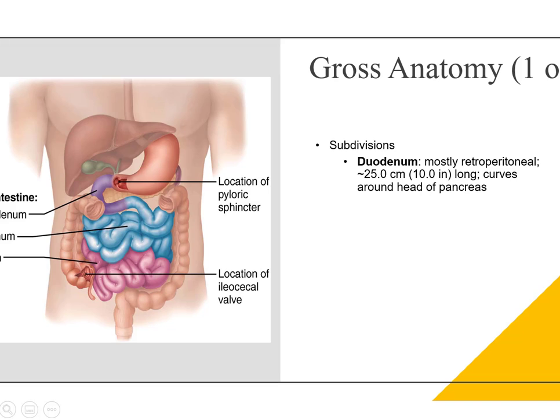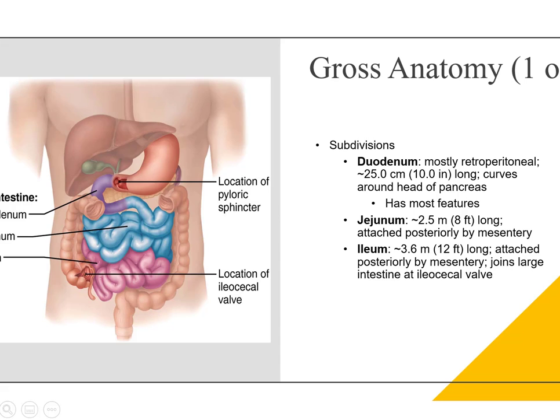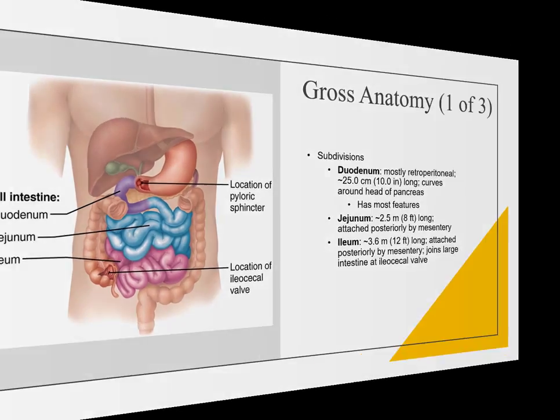Now, it is subdivided into three sectors. You have the duodenum, which is mostly retroperitoneal. It's only about 10 inches in length, and it curves around the head of the pancreas. And you have the jejunum, which is roughly 8 feet long. It's attached posteriorly by the mesentery to the dorsal body wall. And the ileum is about 12 feet long, attached posteriorly again by the same mesentery. The ileum joins the large intestine at the ileocecal valve.